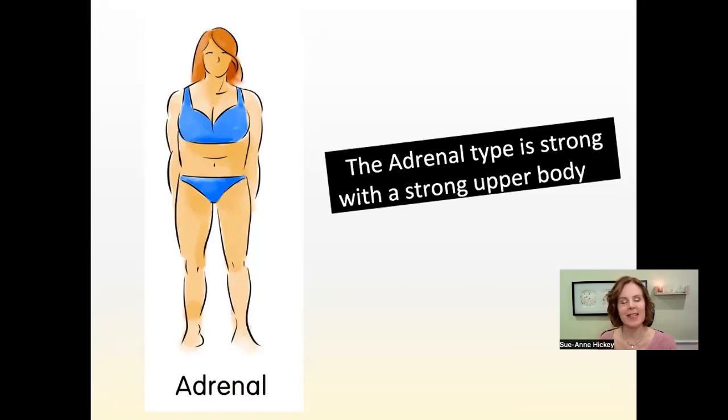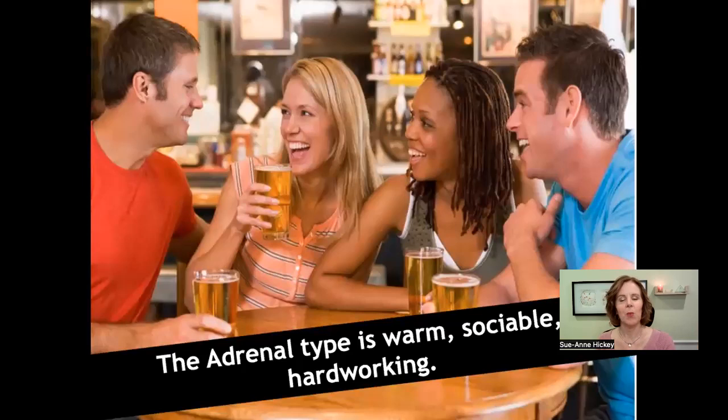So by process of elimination is kind of how I figure out someone's body type. So you look at the cravings, food preferences, we look at your energy levels, we look at ailments that you're most prone to, especially as you get older, and especially personality. All those things will indicate your body type. So the adrenal type is strong, warm, sociable, hardworking. So this guy on the left with the red t-shirt, he would probably be an adrenal body type. They love being around people. And yes, there are introverted adrenal body types, but generally they're sociable and they're very hardworking. People love them because they can count on them. They're always there for others as well, and they're kind of the party people, those that are extroverted.